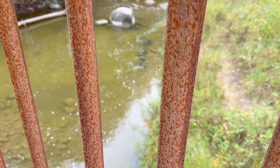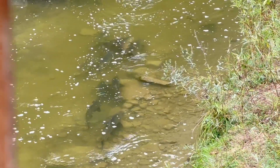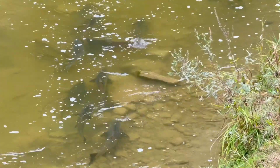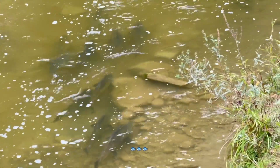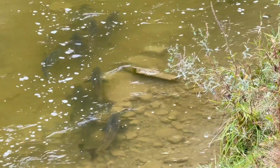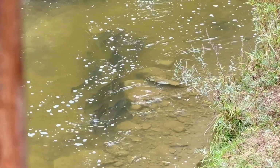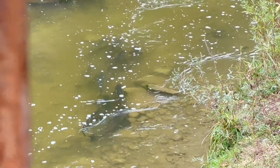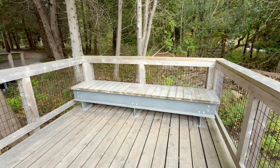There's this really loud sound coming from the river, and there's like actual real fish. I don't know what kind of fish that is, but it looks like they're doing quite well here. How cool. I've never seen fish here before. Those are big. There's a little bench here, so I'm gonna have a snack. I brought strawberries.